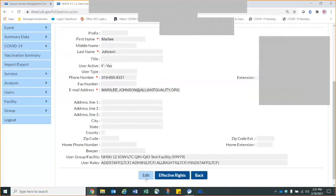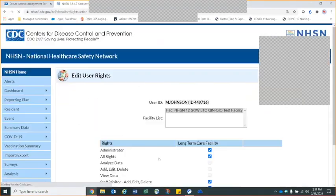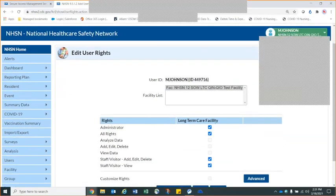Thank you, guys. Mary Lee is showing us the required fields on the screen right now and how to add the user and add their rights.